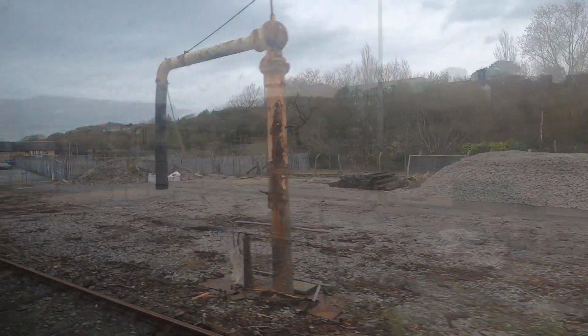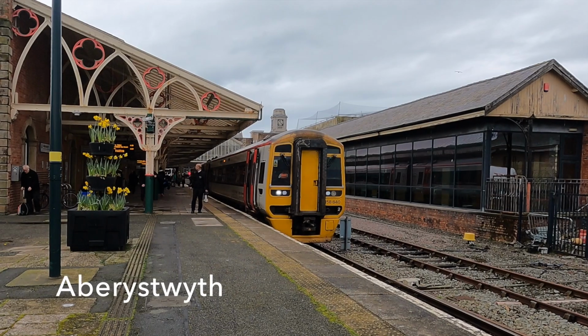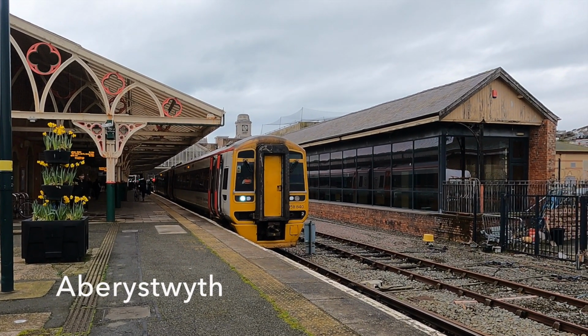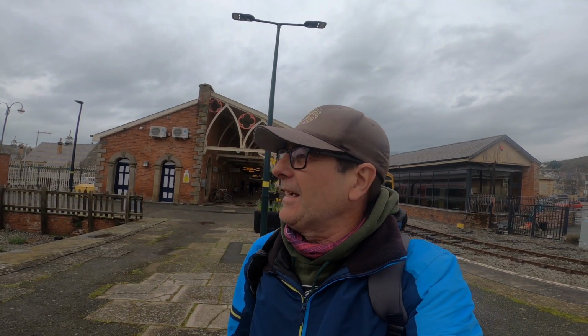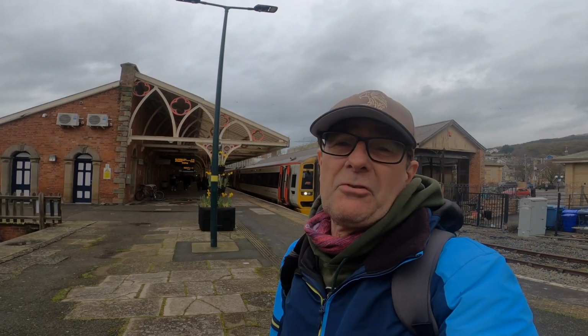And here we are into Aberystwyth, pretty much on time. There's my train, and it's just about to do its return working to Birmingham International, so we'll stay here and wave it goodbye. And it looks like the Vale of Rheidol trains are running. It's about 11:24 now. And the next Vale of Rheidol train leaves at 2 o'clock. That was a great run.